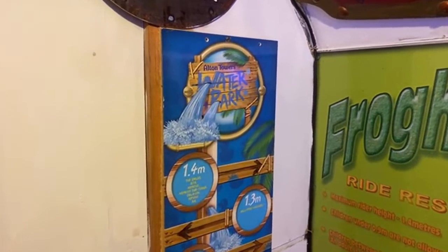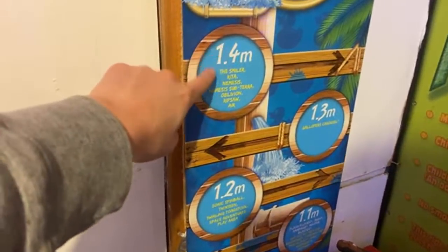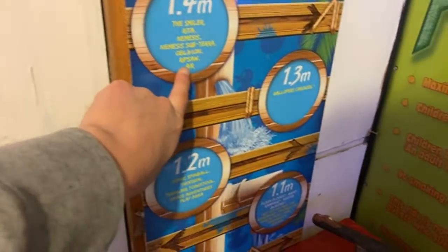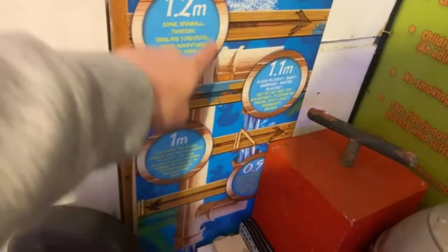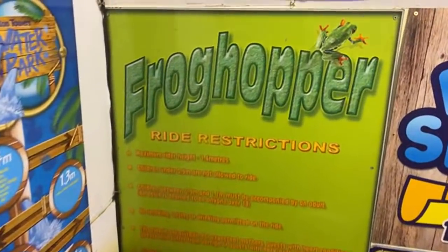So yeah, with this, it was at the water park, but it had height restrictions for the park. As you can see, Nemesis Subterra, rest in peace. Ripsaw, rest in pieces. Oh no, Gallopers Carousel, that's been rethemed. Twirling Toadstool, gone. Sonic Spinball, rethemed. Oh, so many changes. The Flume down there, blimey, that's a nice one, isn't it? With different bits on. We've got the Frog Hopper just over here as well.